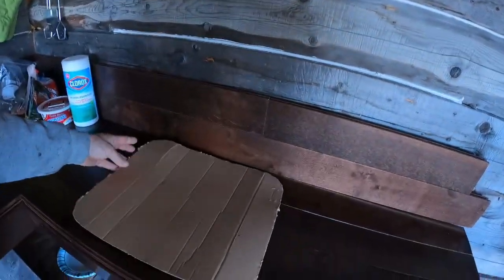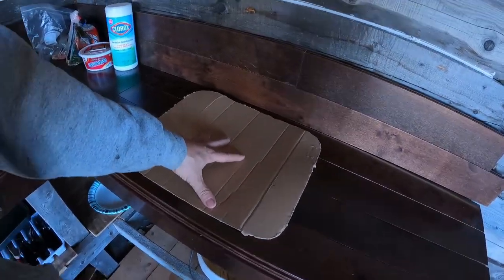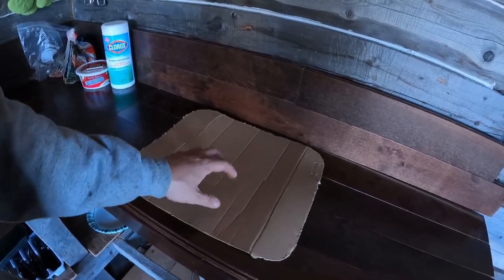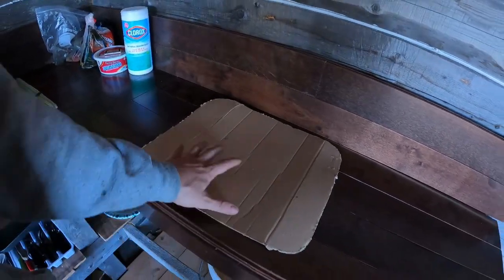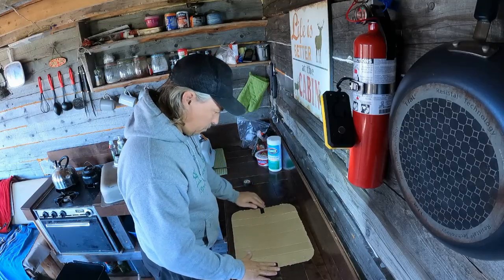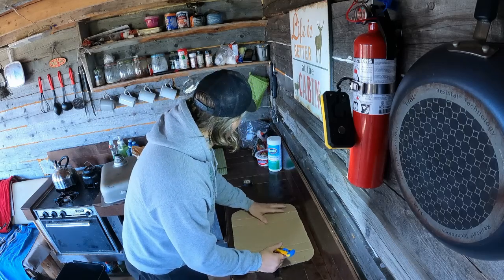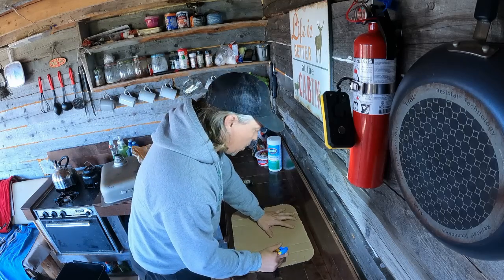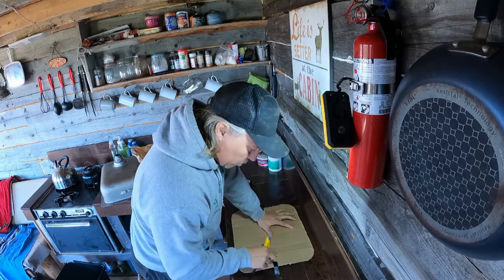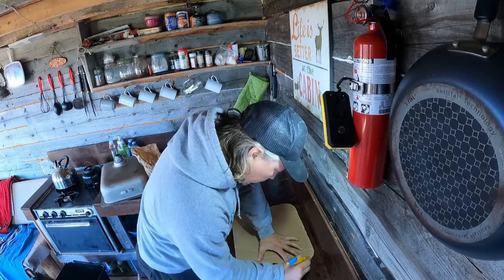I'm going to use this template I made to mark it out, and hopefully it works out. You know, I'm only gonna have one shot at this, so hopefully I don't mess it up. And I don't have anything to mark it with except the pen, but a pen won't work on this, so I'm gonna have to scratch a mark. Yeah, that's some good electrical tape, garbage.